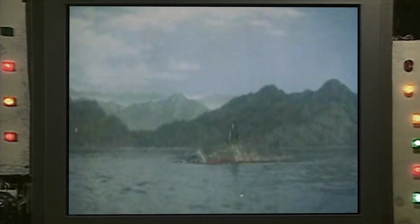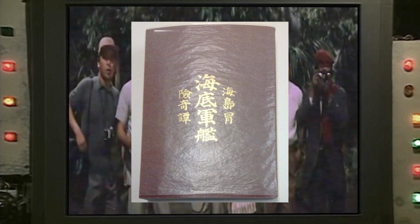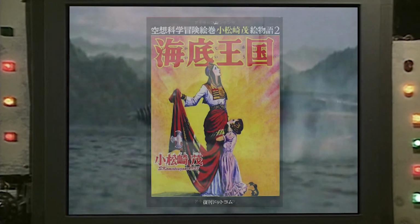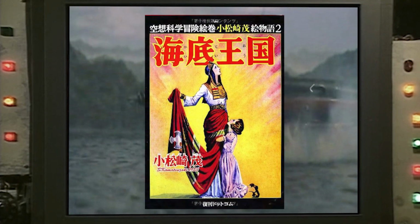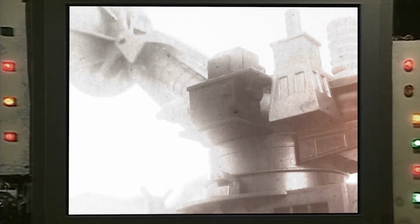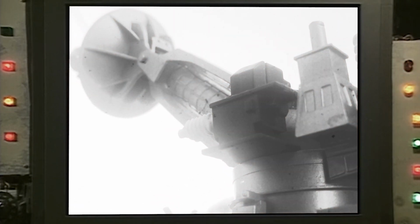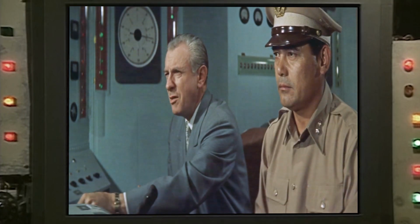known stateside. The film itself being an adaptation of the novel of the same name by Shunro Oshikawa, as well as Komatsuzaki's own novel, The Undersea Kingdom. During his tenure at Toho, Komatsuzaki would come up with several of these significant pieces for the Type 66 MASER tank's foundation.